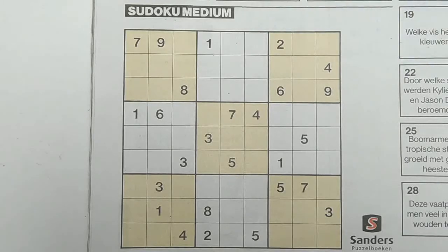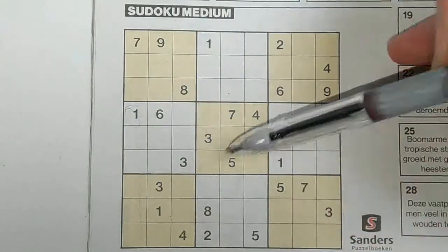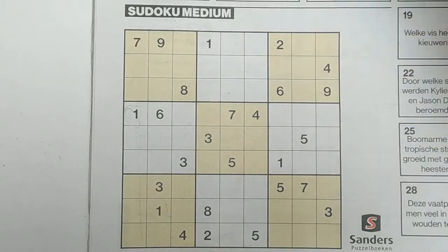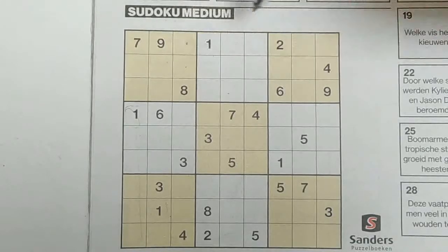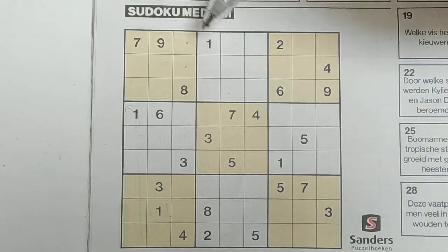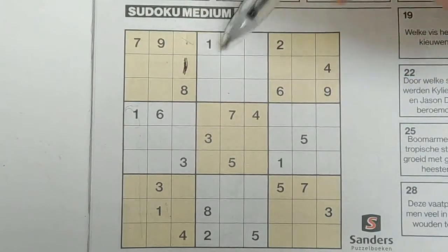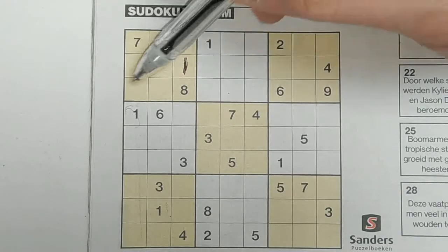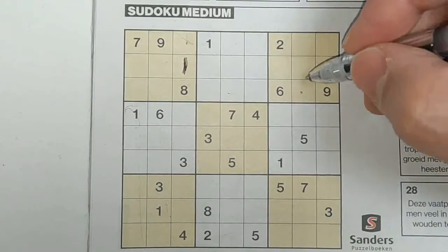Let's see. I see here a 1 in the first column, a 1 in the second column. So in the third column, the only two places for a 1 should be here or there. But I see here already a 1. No 1 there. 1 should be here. 1 in the first row, 1 in the second row. So in the third row, the only place for the 1 should be here.